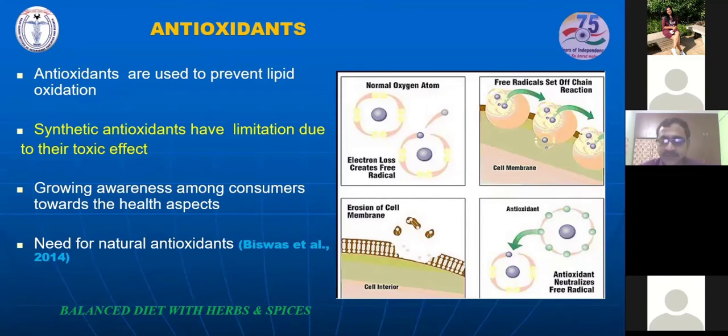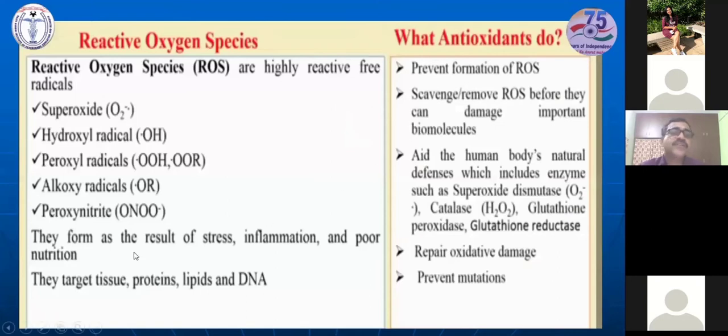That's how the need for natural antioxidants came. So very quickly, we can see different kinds of reactive oxygen species: superoxide, hydroxyl radical, peroxyl radical, alkoxy radical, so many, and how the antioxidants in some way either quench them or neutralize them or scavenge them. That's how the antioxidants play a role.